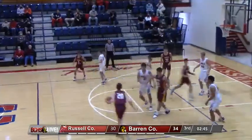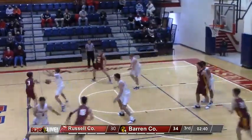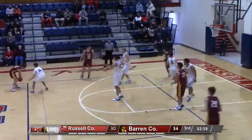Brooks with the basketball. Brooks out to Withrow, looking for help. Bounce pass over to Miller, back out to Withrow.